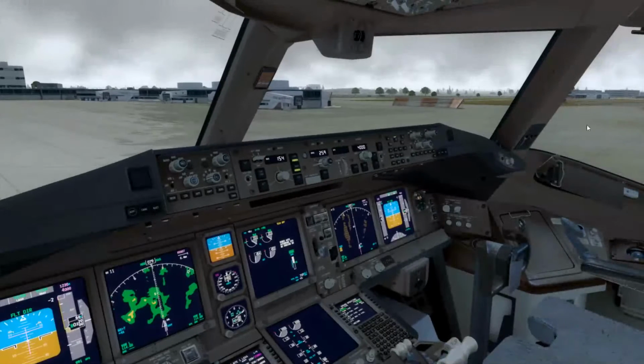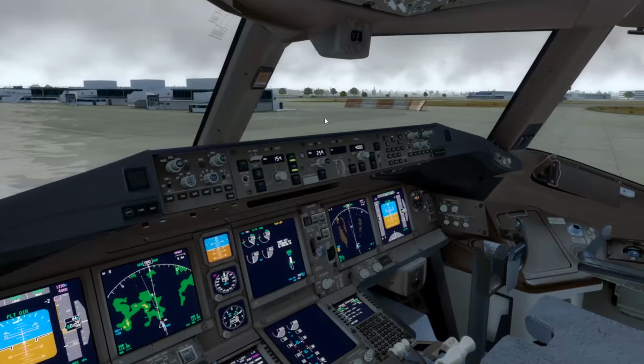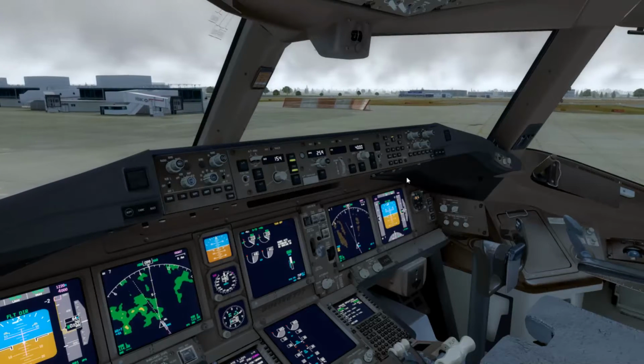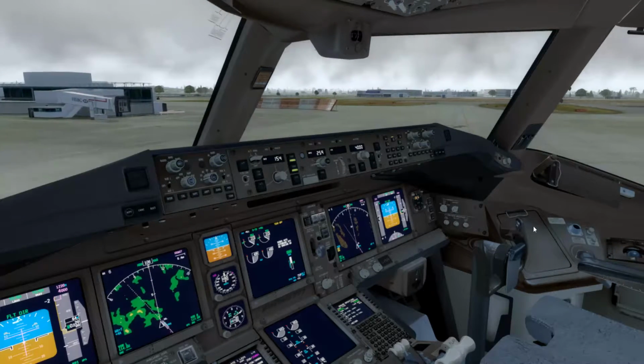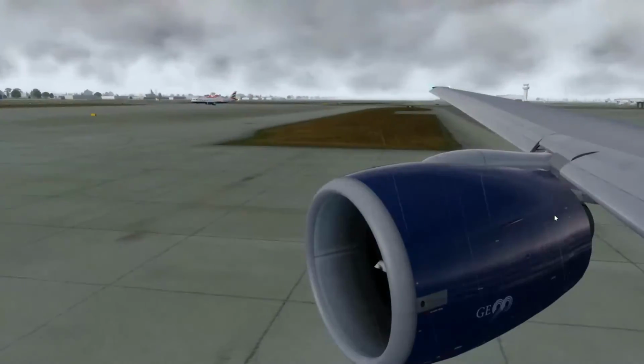This is taxiway Mike, and then where is it? Taxiway Mike. Yeah, this is Mike, and then ahead is Mike 1, which is full length. Let's see where the other BA has gone.